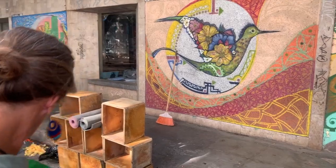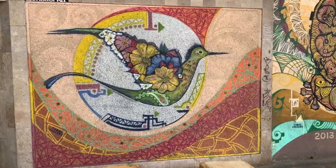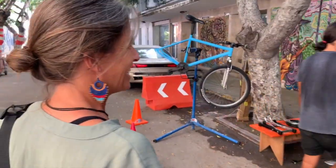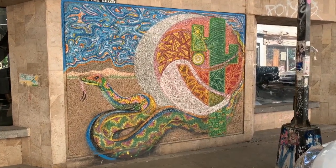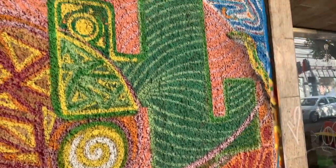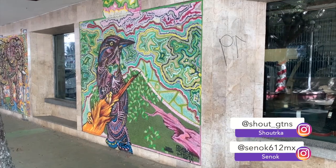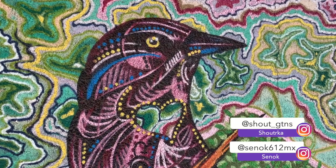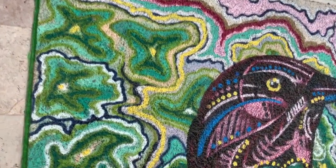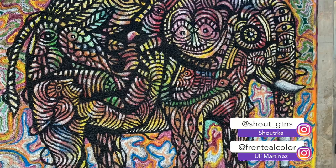And then we continue there. This one is from Shadcraft, who started the gallery. You can see he's working a lot with geometric lines and angularity. You have a cactus and a cascade. Here the collaboration is with the artist Senok. Senok painted the raven over there, and all the background is Shadcraft. And here we have Uli Martinez with Shadcraft on the background, and that's the same idea.